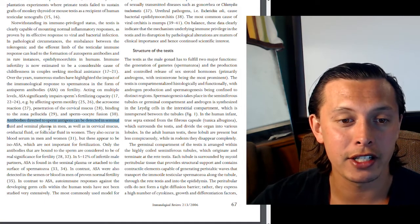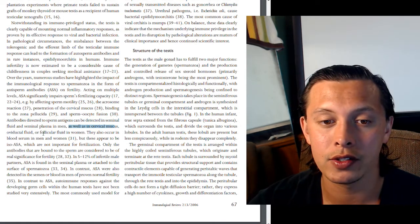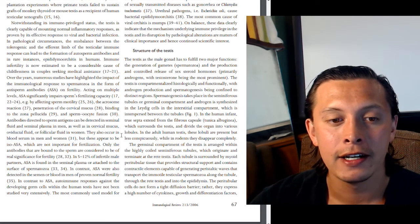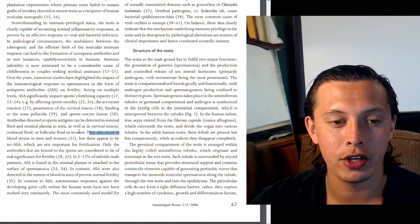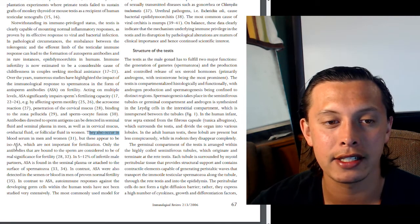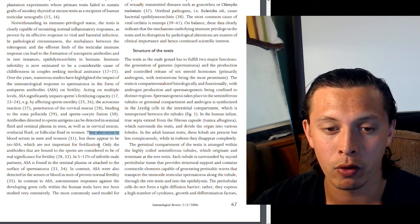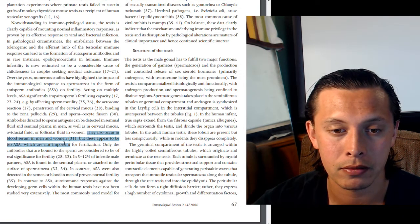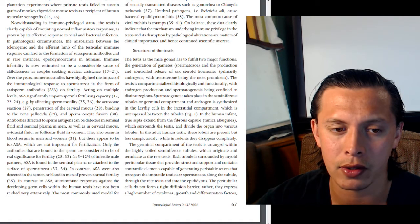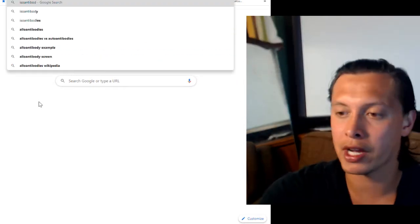Anyways, antibodies directed to sperm antigens can be detected in seminal fluid and seminal plasma in men, as well as in cervical mucus, oviductal fluid, or follicular fluid in women. They also occur in blood serum in men and women, but these appear to be iso anti-sperm antibodies, which are not important for fertilization. Let me read this again. They occur in the blood serum of men and women, but these appear to be iso anti-sperm. Let's look up iso antibodies just to.